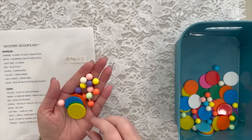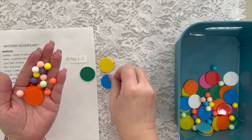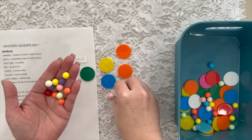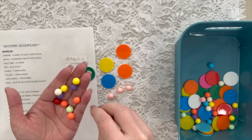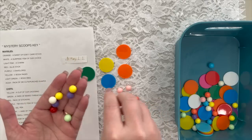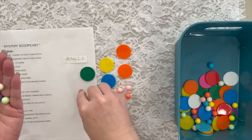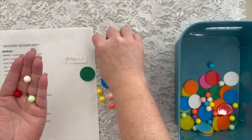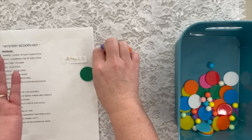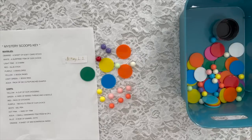Oh, my goodness. Look at all those marbles. So we got a yellow chip, a green chip, a blue chip, two orange chips, one, two, three light pink chips, three orange chips, I mean marbles. We're in marbles now, Melina. We got two yellow marbles, two purple marbles, a white marble, a light green marble, and the one and only red marble. So we will show you what you got in just a second.